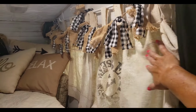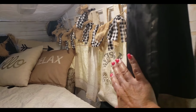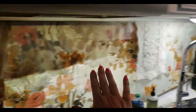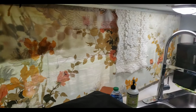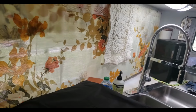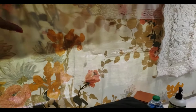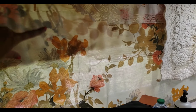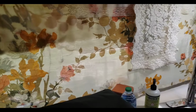But as I was saying, I just put these curtains here right before we took off on this trip, and I think I like it better because I had this old vintage curtain material, this really thin sheer material, and it lets a lot of light in. But the way the other ones were, there was a big gap up here at the top section where people could see in at night, and so now I feel like this covers it.